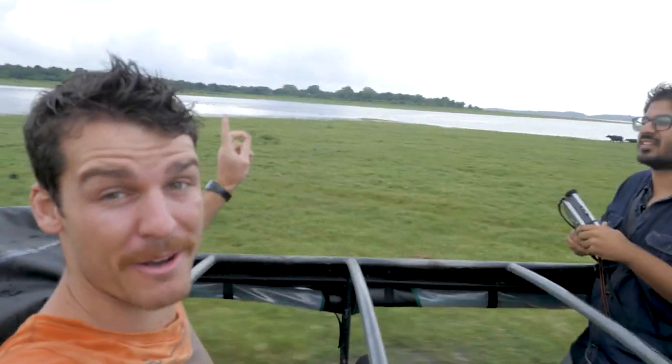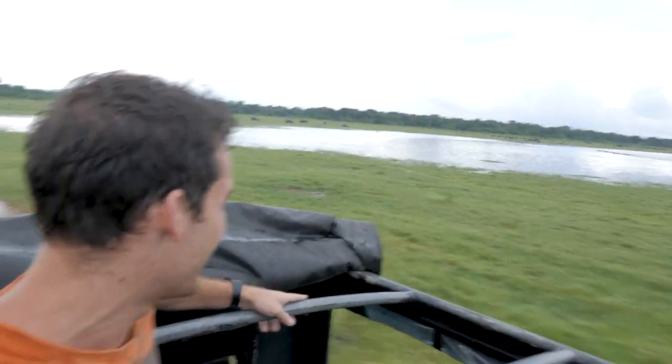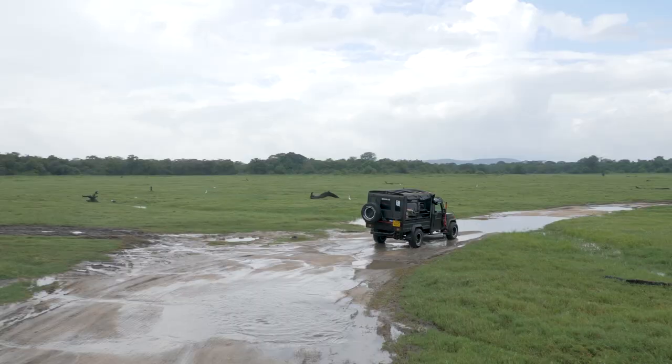This place is just amazing me more and more. So right behind me, we have a huge herd of buffaloes way out in the distance. And we even got more elephants over here. This place is so beautiful.